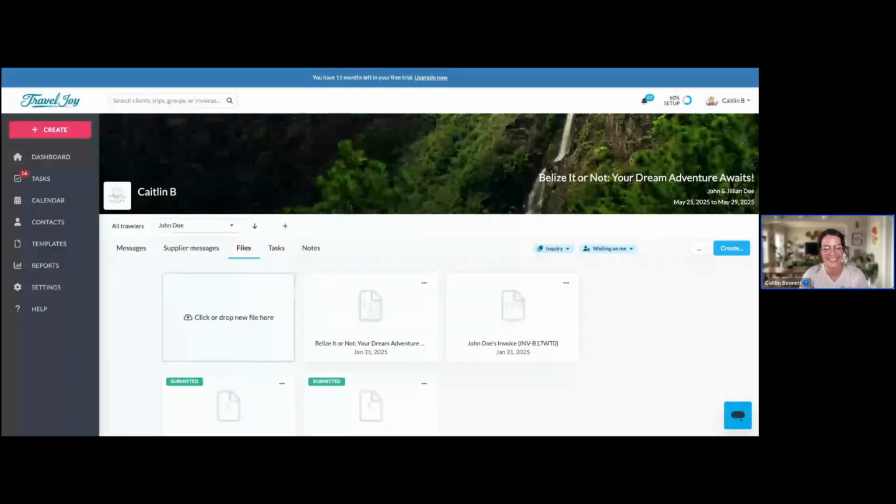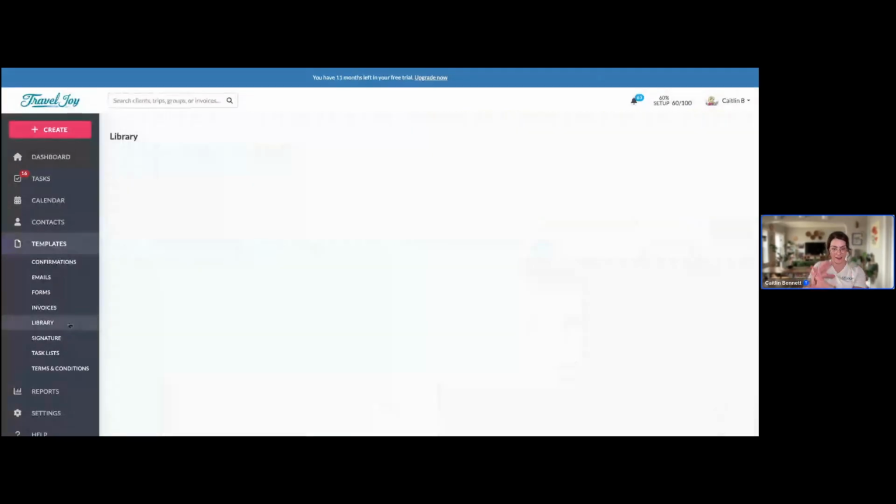I can feel it. Okay, let's talk about an addition to our templates tab. So if you've been working in Smart Proposals and Itineraries for a while, you probably have a decent library created. We saw that briefly when I was going over adding Smart Proposal and itinerary library items to the itinerary or Smart Proposal. But did you know now that you can go to the Templates tab on the left-hand side of your screen and select Library, and you can now completely manage your library from this tab.